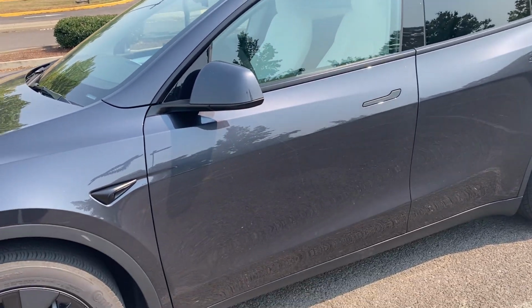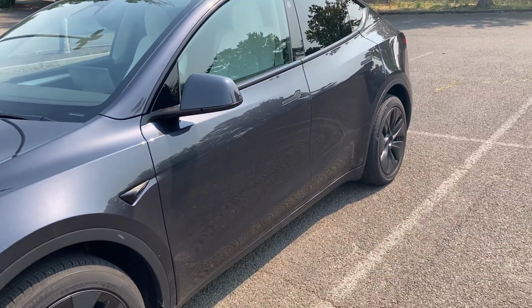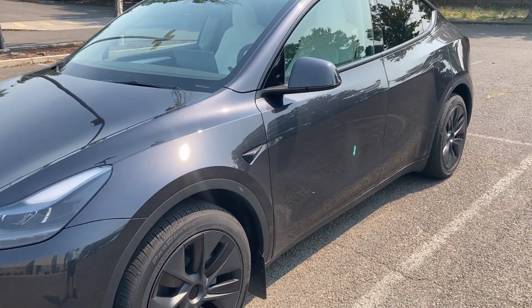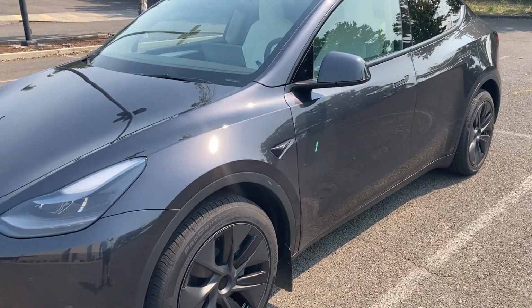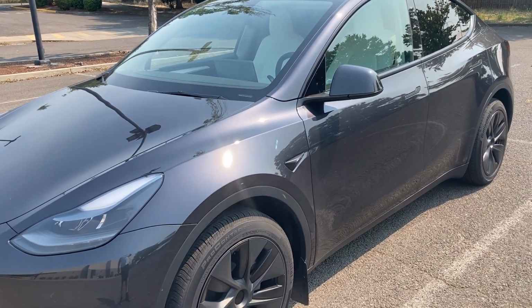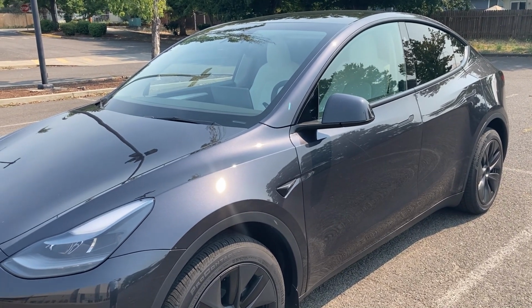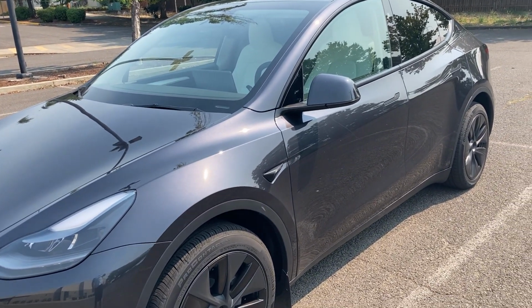What comes next? Lots more road trips hopefully in it, even if they're long day trips. I am going to take it into a car wash. A lot of people say don't do that. Tesla recommends if you do go into a car wash that it's a touchless one, so I will do that. And just life with the Tesla and the Bolt, and we'll see how it goes.